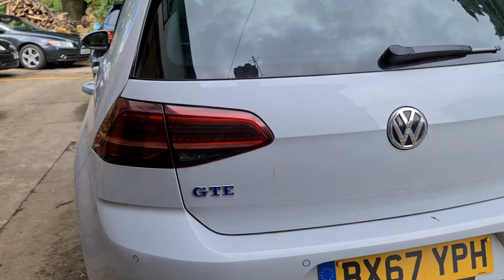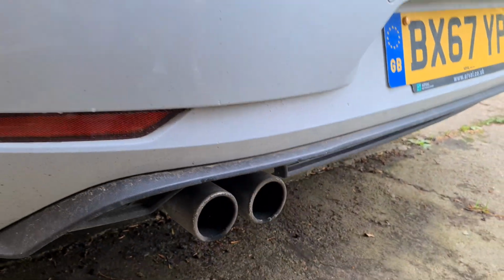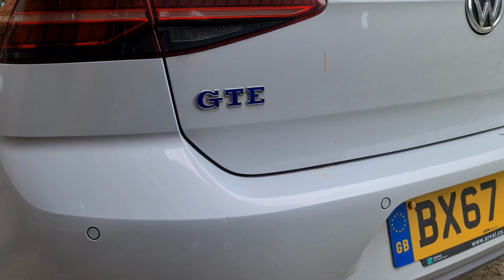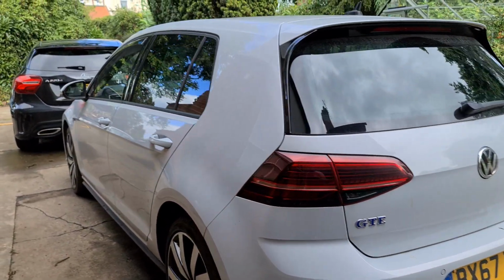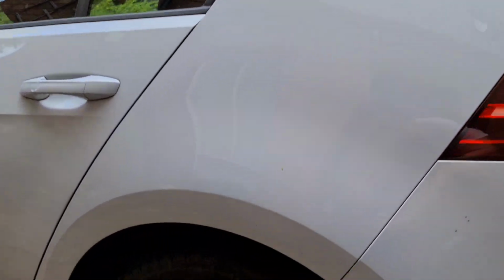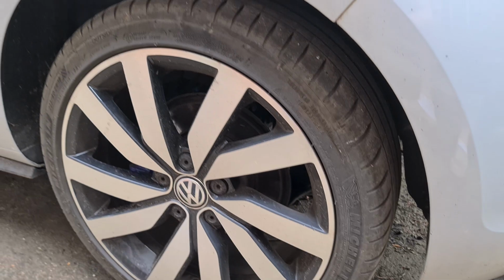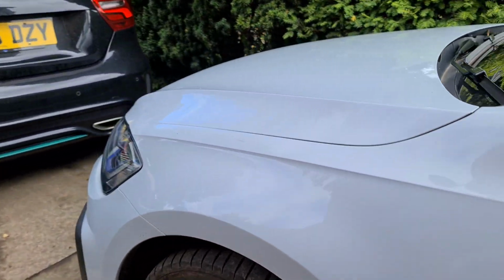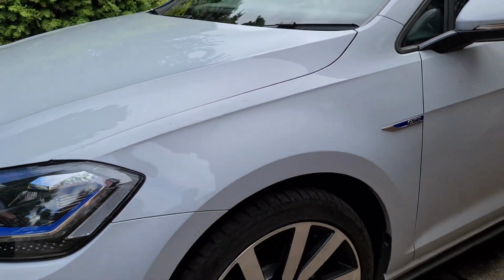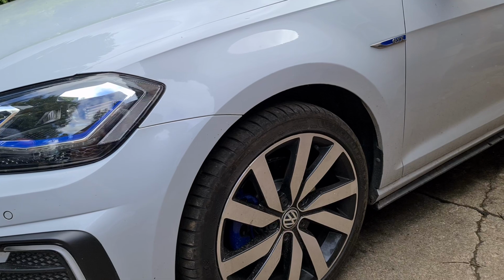Also, as you can see, the finish on the exhaust pipes is pretty shocking. They've been scrubbed and polished, and pretty much all the niceness has come off them. This wheel isn't so bad. It's in fairly decent nick. This front wheel here is the one that we've had to replace. It's the wheel that's always in the potholes really, so it's not a great surprise.